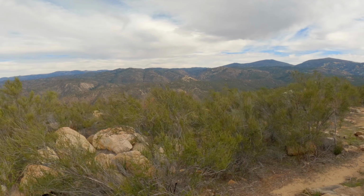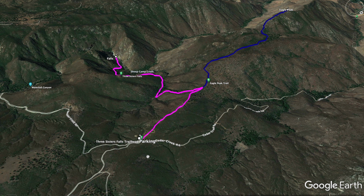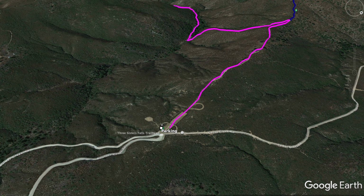If you stick around for a second, I'll show you what this hike looks like on a map. All right, so here we are. The purple line is the trail down to Three Sisters, and this dark blue one is the one up to Eagle Peak. From the parking area right here, I mentioned there was a turnoff and another road. Here you can see the little loop.